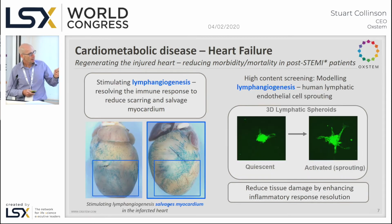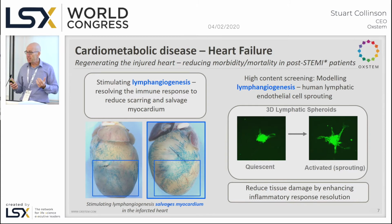That's the first approach. The second approach is lymphangiogenesis. Again, you can see on the right-hand side an example of the quiescent state, and then we go to an activated state following some kind of intervention. This is a different approach. It's one that could work alongside the EMT transition, or it could be done separately. The idea is to treat the patient around or post myocardial infarction, but to reduce the tissue damage by enhancing the inflammatory response resolution, and to improve the environment of the myocardium.